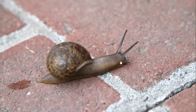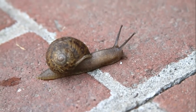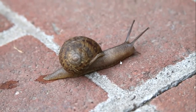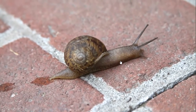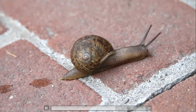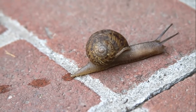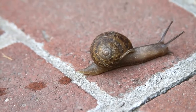This is a snail. Do snails move fast or slow? They move quite slowly. Yes, they move slowly. Look at how slowly this snail is moving. And do you see the snail leaving behind a trail? You see the trail starting off here? And yes, the snail is moving slowly. This is the word slow. Are you faster than a snail?